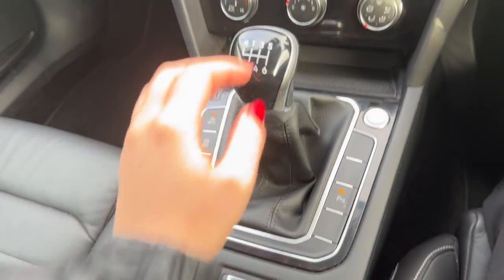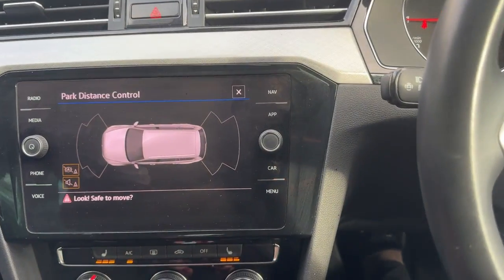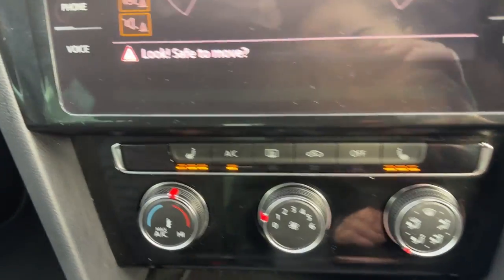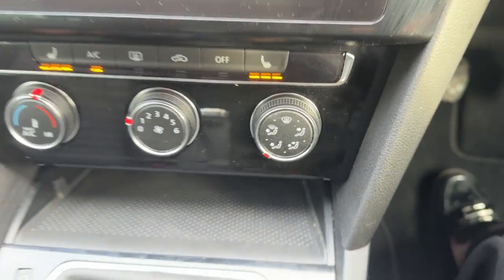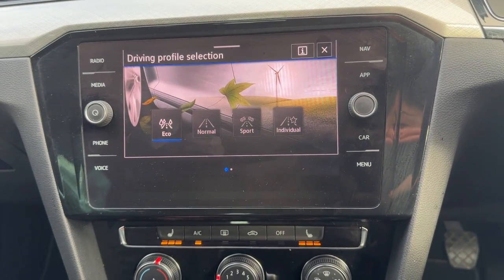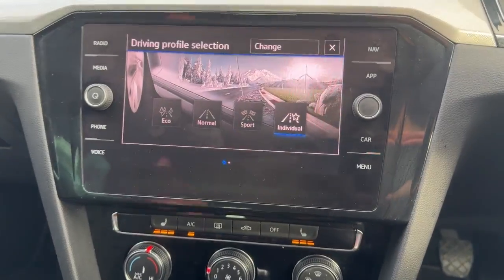If we put the vehicle into reverse, you can see that it comes with park distance control. Just below our screen we have our AC, as well as heated seats on either side. Just below, if we click our mode button, we can access our 4 different driving modes, which include eco, normal, sport and individual.